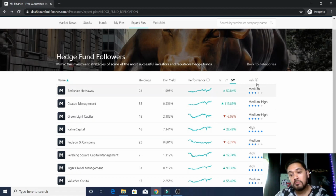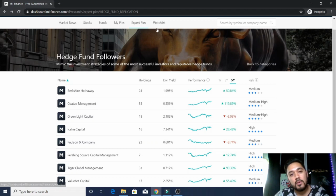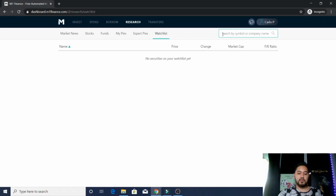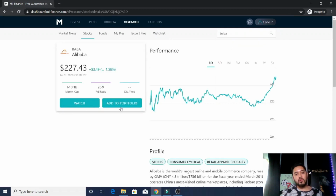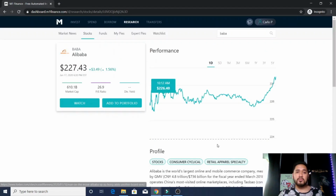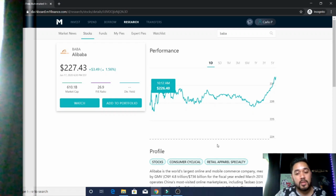And the cool thing, you could also rank it by risk. So risk, the higher the risk, the higher the reward, the higher the volatility. A couple of things to think about. And the last part is the watch list. So if you want to add something, boom, Alibaba. You could either watch it or add it to your portfolio, all down there. So pretty much in regards to research on stocks or ETFs, it's very, very basic. However, this is really, really good for beginners.